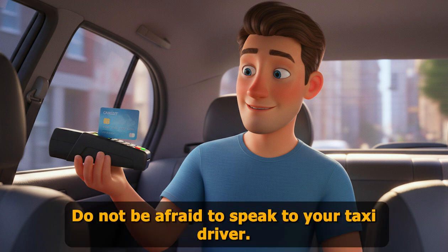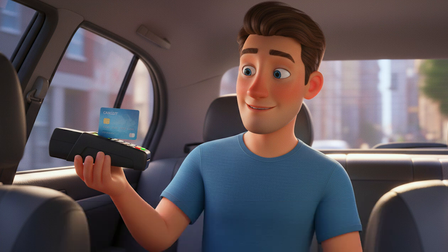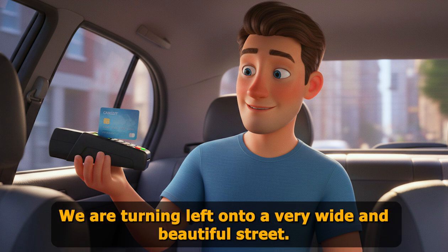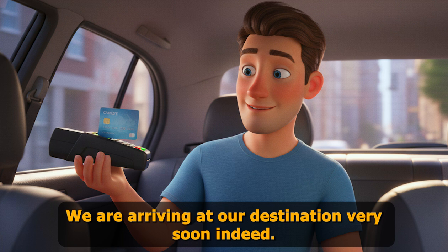Do not be afraid to speak to your taxi driver. Most drivers are very friendly and love talking to tourists. It is a great chance for you to practice speaking. We are turning left onto a very wide and beautiful street. I can see the tall green trees of the park ahead. We are arriving at our destination very soon indeed.